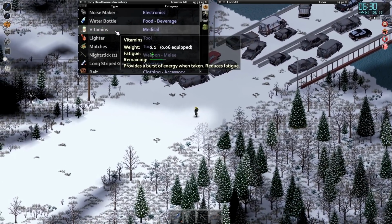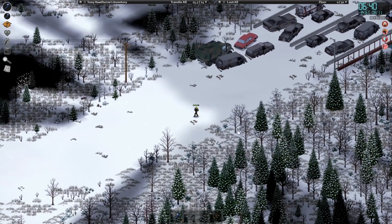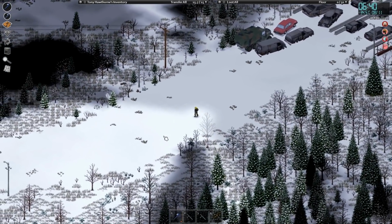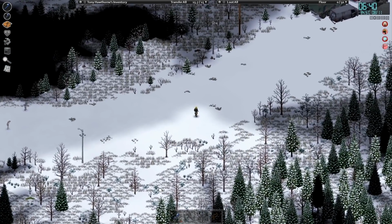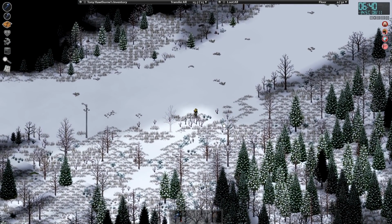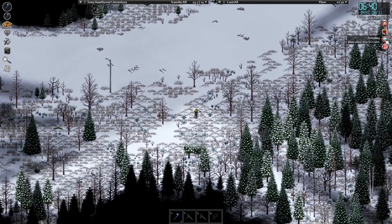Because we're so cold, we're going to need to find somewhere to get into pretty quickly. I know there are a couple of buildings coming up that we can potentially get into. However, there tend to be quite a few zombies around them. Like there, for example. So, I think what we're going to have to do is try and skirt round them as much as possible. Try and warm ourselves up a little bit.